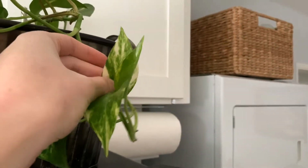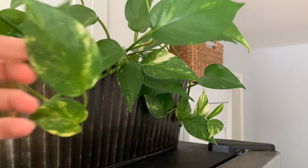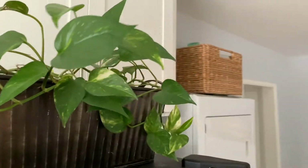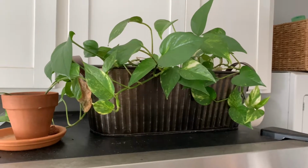But look how variegated this is. And this is in a darker part of the room, and it's still blowing up. It reaches towards the light a little bit, but look how much variegation I'm getting. It's just crazy. So that's right above my fridge.